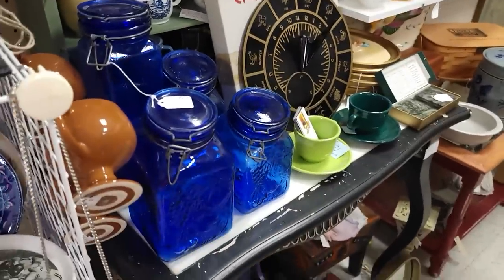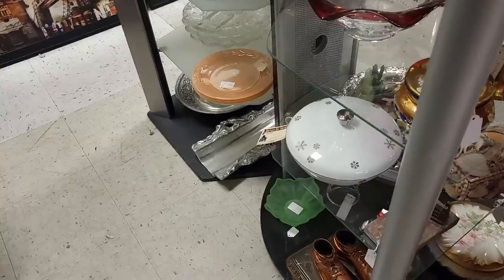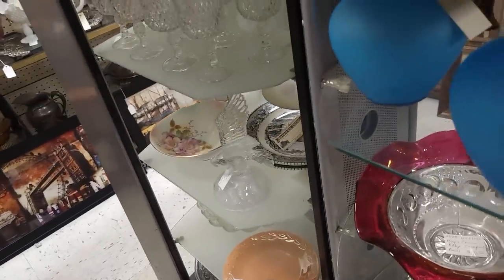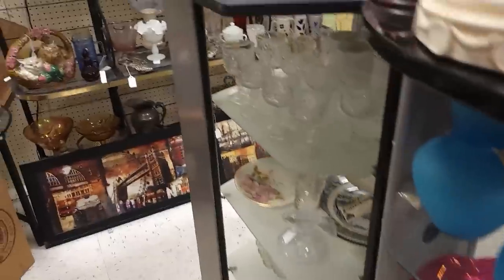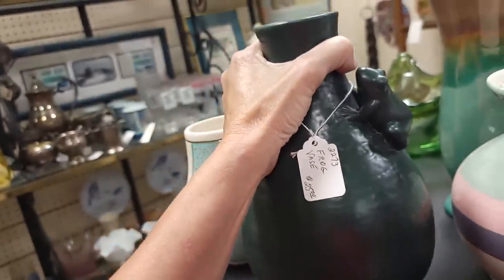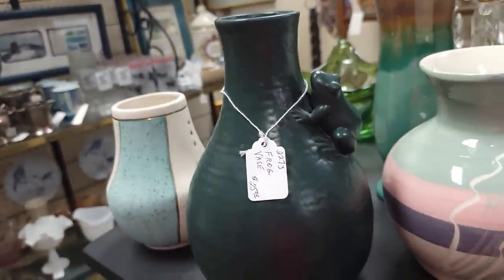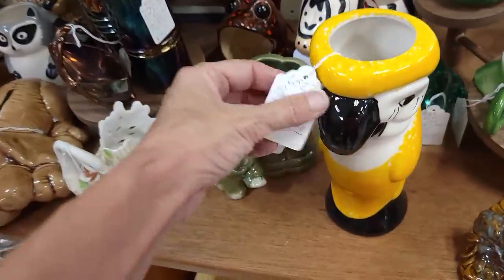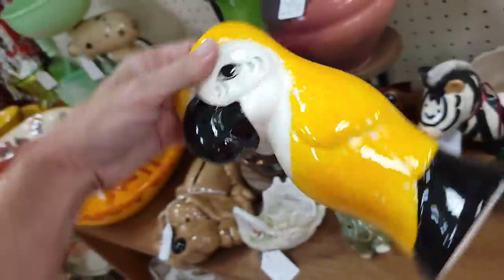Oop, I'm knocking stuff over. It's all good. It's all good. It was just a little metal thing that I bumped into. Ooh, look at this frog. That is a contemporary piece, but how cool is he? I see a parrot. He is $15.